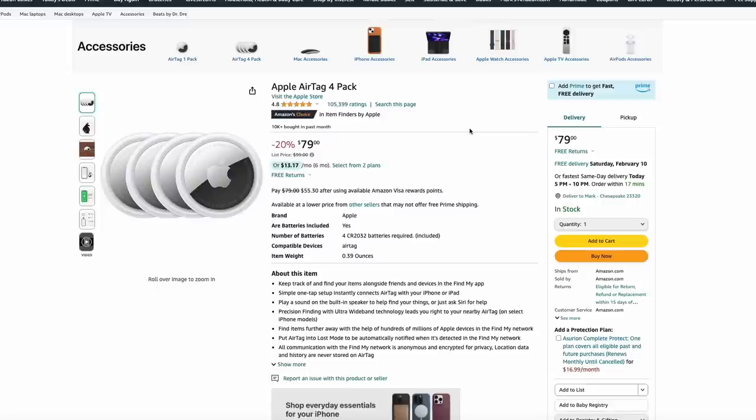Apple AirTags are back on sale. You can get a 4-pack for just $80. That's 20% off. And these are great for putting in your luggage or putting on your keys. They enable you to find any device as long as it is within range of an Apple device like an iPhone or Mac or iPad, which is pretty much anywhere these days. These have a replaceable battery, so it's easy to keep it going, and a great price here for a 4-pack.